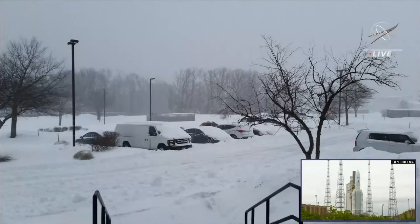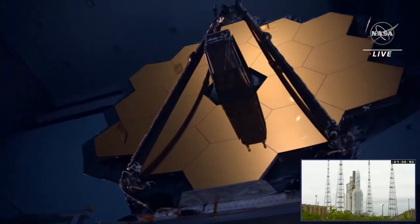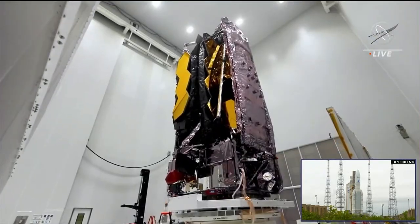Despite winds and snow and endless rain, the team got it done. And Webb is now ready for its final journey atop a rocket into space.